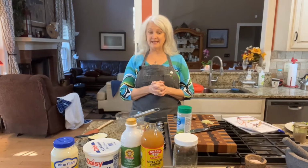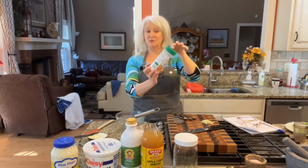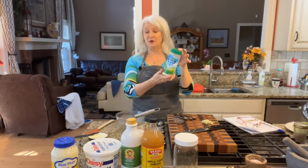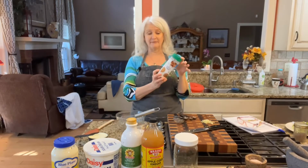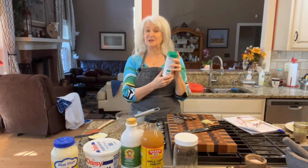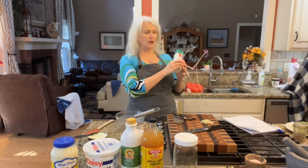So I love ranch dressing, and I think most of the people in the family love it, and we use this Hidden Valley ranch powder that you mix with your buttermilk and your mayonnaise. The reason that we love it probably is because it has MSG in it. That's what makes it taste so good. So I'm just going to read the ingredients that are here.